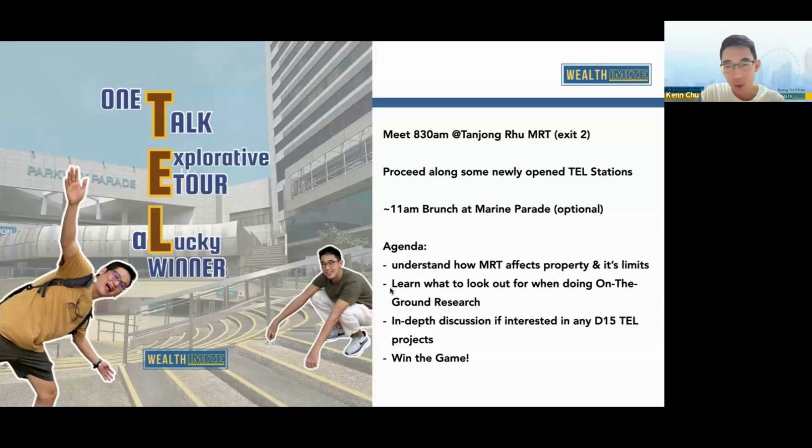Secondly, we also want to learn what to look out for when we do on-the-ground research. And this is duplicable. For example, if you want to buy something in Upper Thomson, or in Bukit Batok, you can use what you learn here and duplicate it in other areas. Of course, if you have any property of interest you want to talk about, we can also have an in-depth discussion during the tour or after the tour during our brunch.